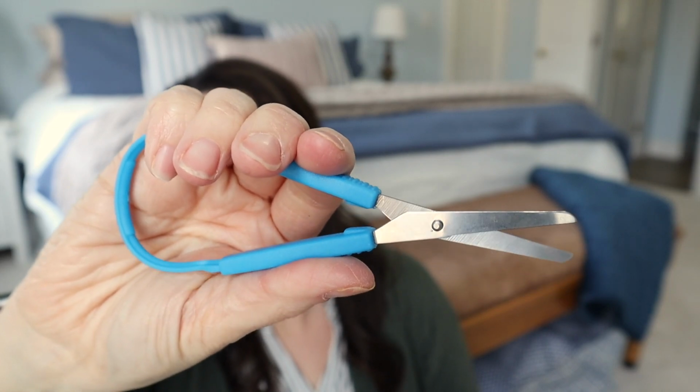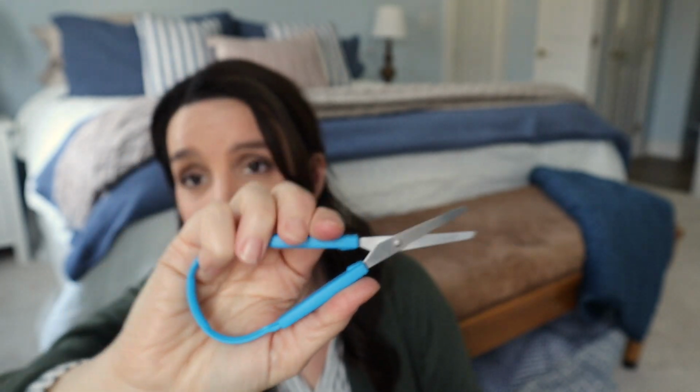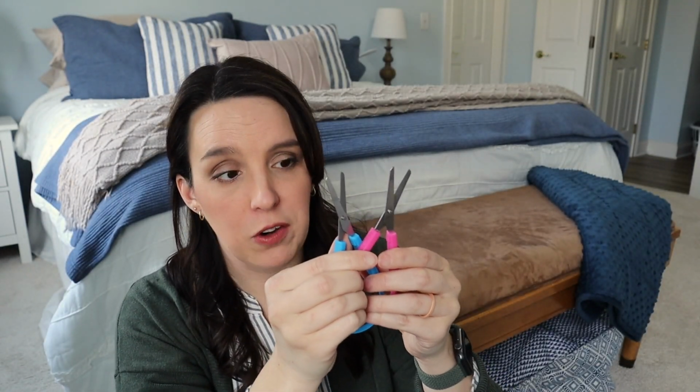Now, I know on my last video, I shared a pair of spring scissors that I had been using with Ezra to work on cutting practice with him. And since then, I have also purchased loopy scissors. You do not need to figure out where your fingers go. You just hold on and squeeze, and that's all you need to do in order to cut. And so these have been a much better fit for him.